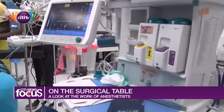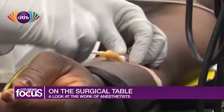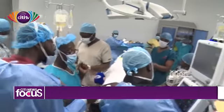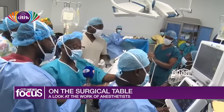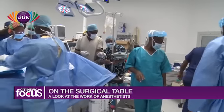I have given the briefing to the machine to do it for the patient. So now it is a machine which is breathing for the patient. No more me. Initially I was doing it, but now I have given the work to the machine to do. Now all is set for the surgery to begin.